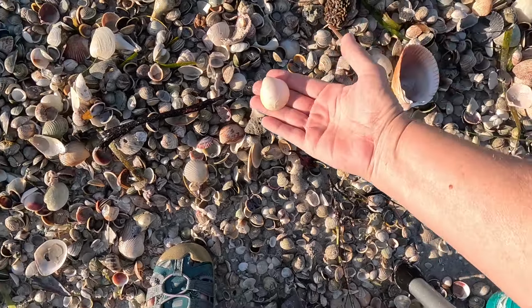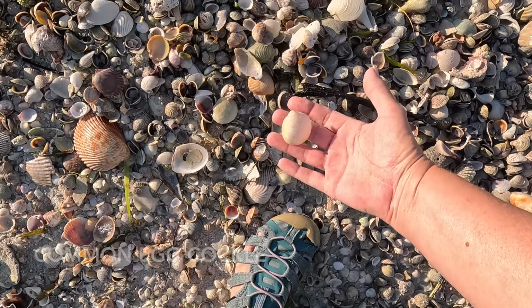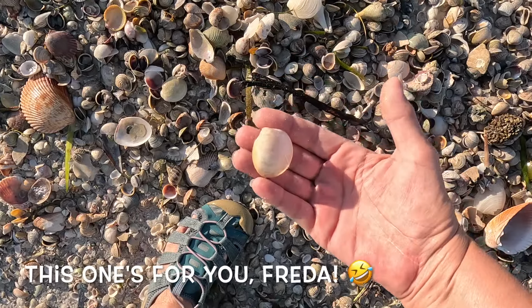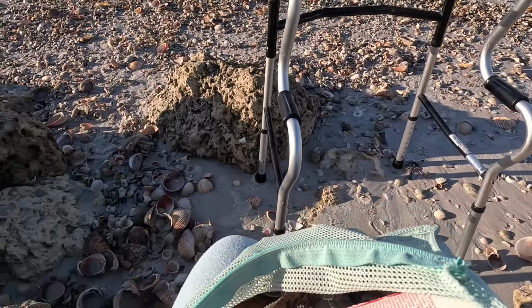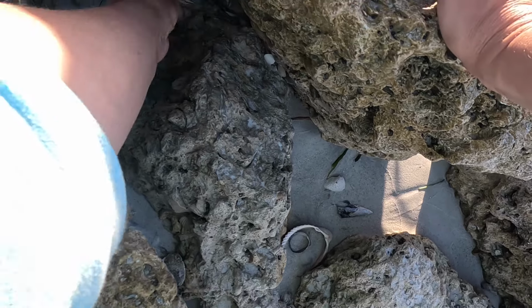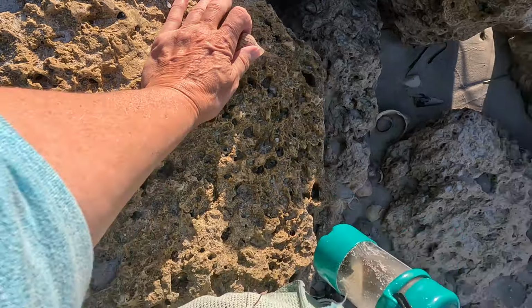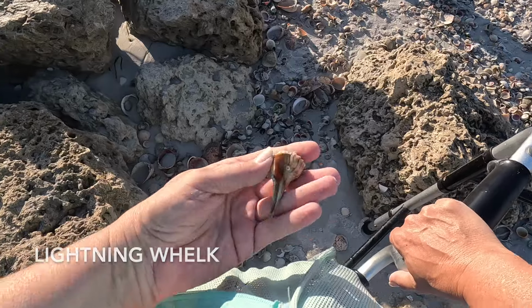There's an egg cockle. Cool. Nice. I do like my egg cockles. All right, Frida, that one's for you. All right, new battery and ready to go. And while I was sitting here changing that battery, I saw a little whelk back there. And oh, he's a cutie pie. That's a nice little whelk. Awesome.